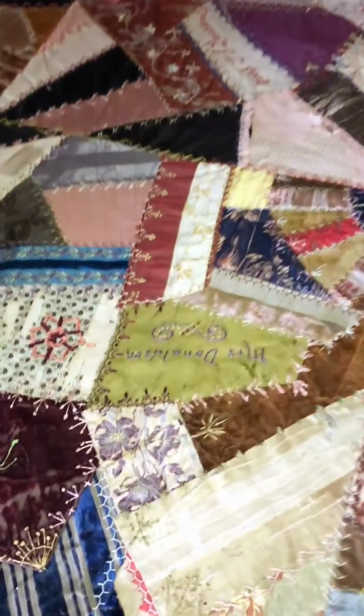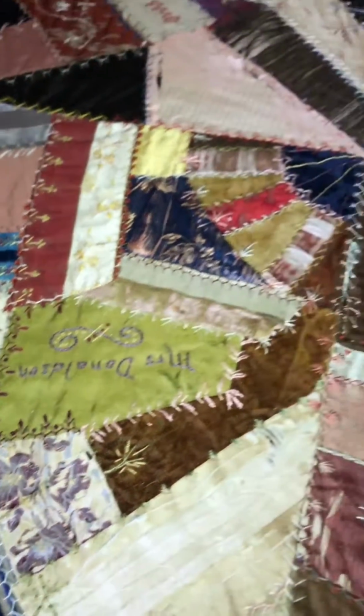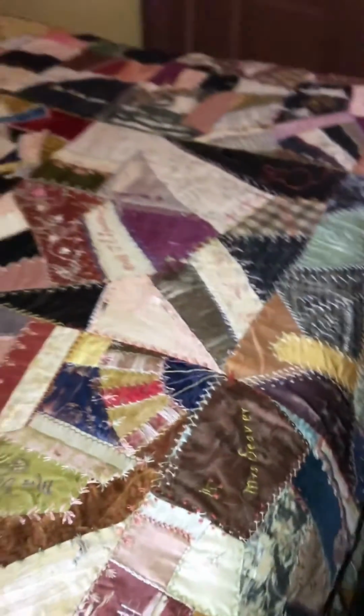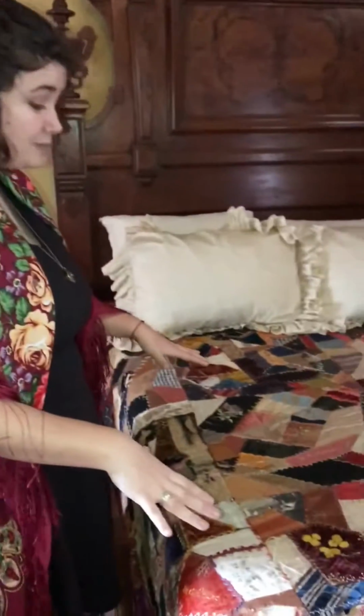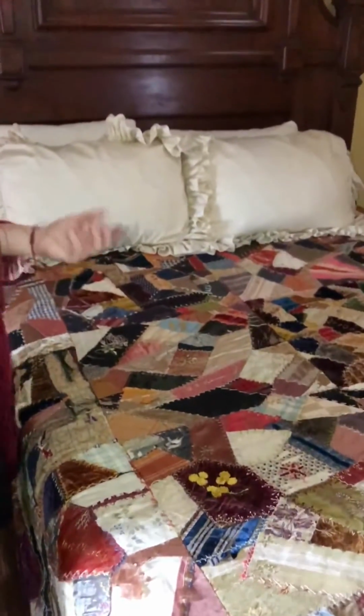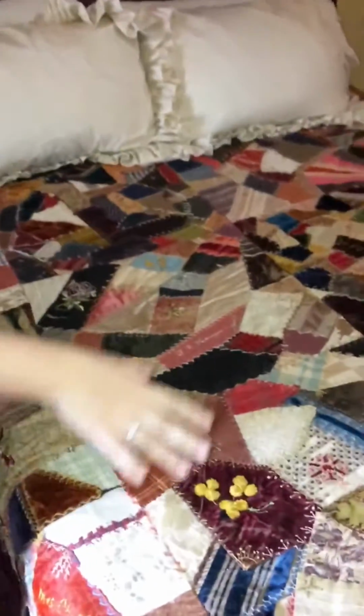And this would have been a gift for Mrs. Mann when she moved from New York here to Texas. So her friends would have gotten together, made this for her, and then sent it with her after she moved out of their lives. And so this is really special because you can tell that each woman has done very specific things with their square.